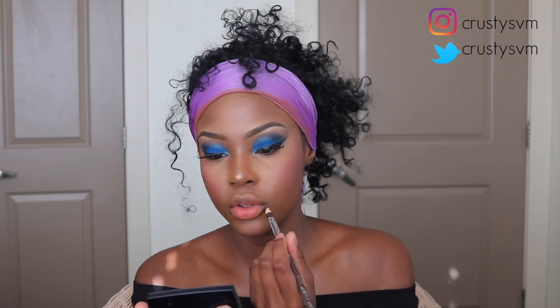Okay, so now we're gonna line our lips. We're gonna take any black pencil. This is from Wet n Wild. This cost me like 98 cents or a dollar. I don't know. Boom. You're gonna go ahead and put that all over your beautiful lips, because you that bitch, period.